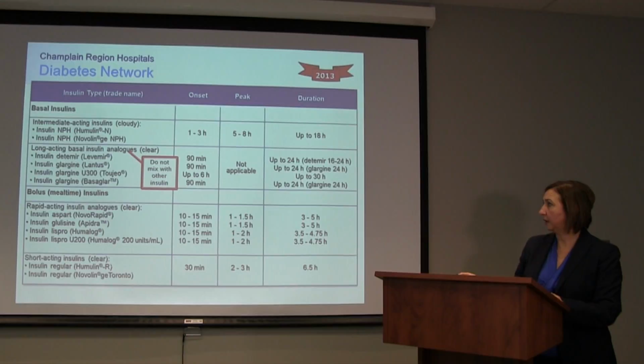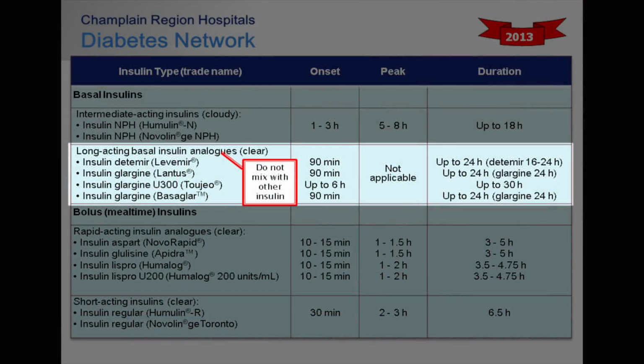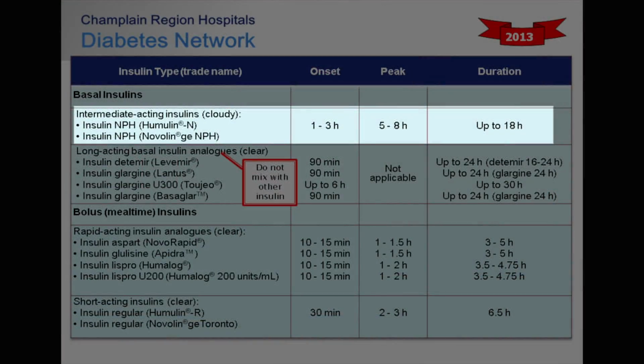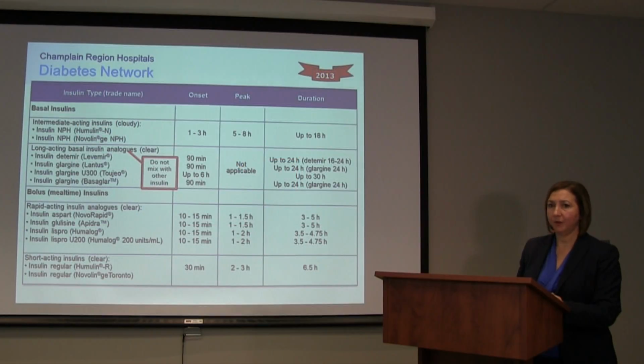So there are different types of insulin in the long-acting range, and this will depend on your hospital, which ones they carry. The most popular ones are Lantus and Levemir, and these take about 90 minutes to get into the bloodstream. They have no peak, and they last up to 24 hours. And they can be given most of the time once a day, but can be given twice a day if necessary. We can still use NPH, but NPH does have a peak and does put the patient at risk of hypoglycemia and is used less frequently, but in some situations it's useful. It does only last up to 18 hours and always has to be given twice a day.